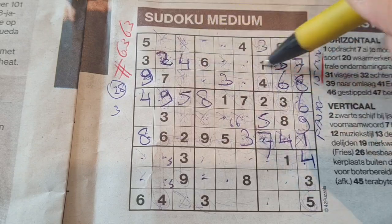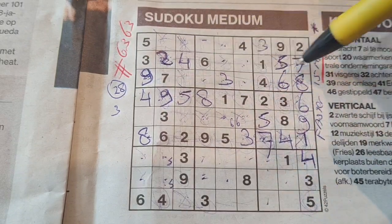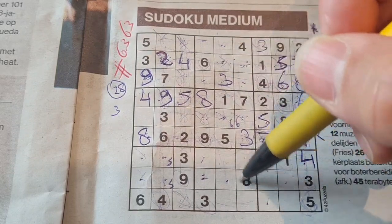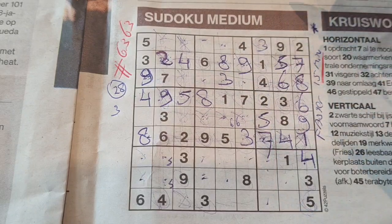2 missing numbers in the second row, for numbers the 1, the 2, the 3, the 4, the 5, the 6, the 7, the 8 is missing, and the 9 is missing. 8 and 9. We have an 8 in this column, no 8 there. 8 should be here, and the 9 goes there.